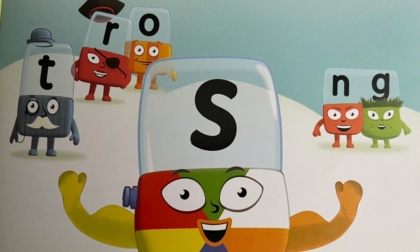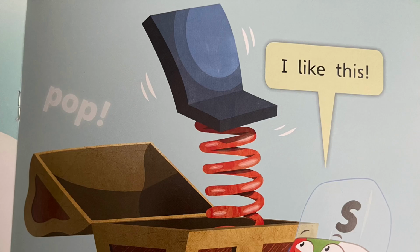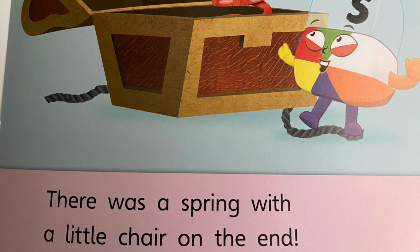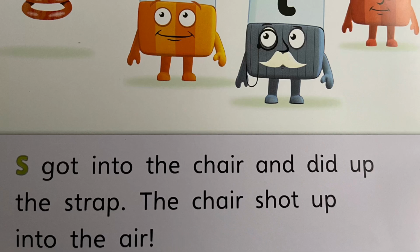Strong. Smashing, said S. Look at my strong arms. Now I can lift the lid. Pop! I like this. There was a spring with a little chair on the end. Boing! Oh! S got into the chair and did up the strap.